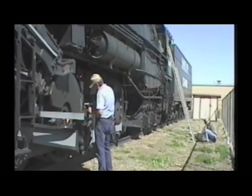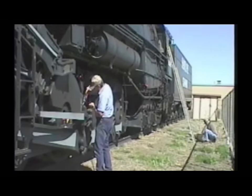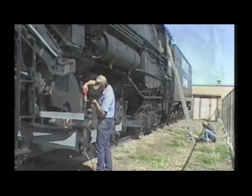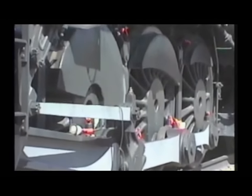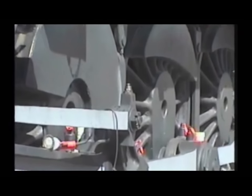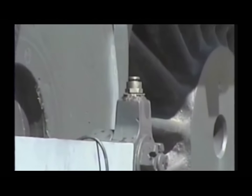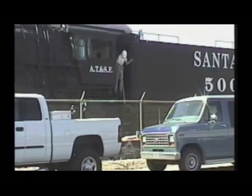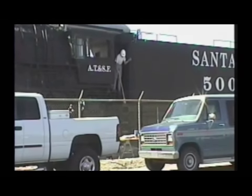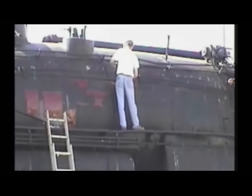Before 5000 could be moved, she had to be properly lubricated and prepared. Red survey ribbon was used to mark lubrication locations to ensure that none would be overlooked. RAP's volunteers cleaned up the 5000 and did some touch-up of her paint. This would help maintain the engine until a more thorough restoration could be done after the relocation.